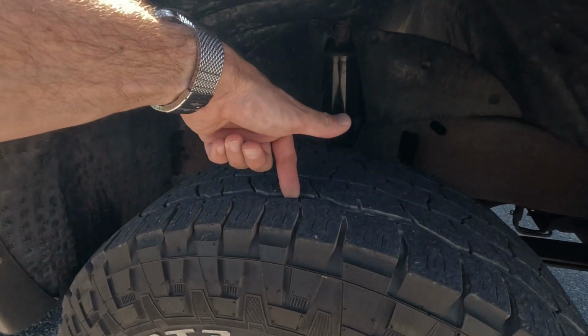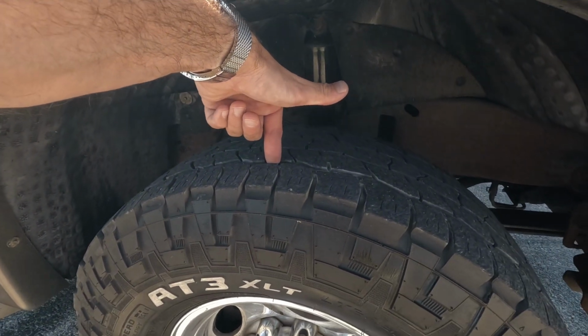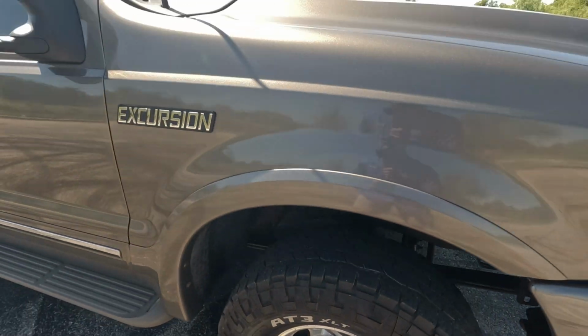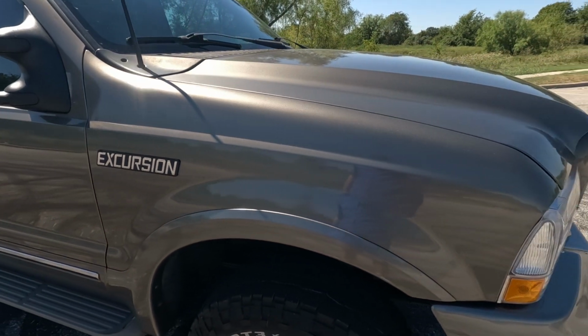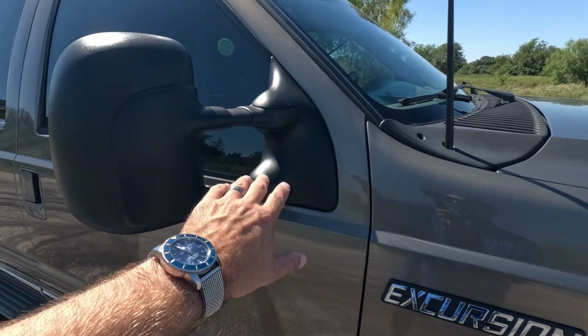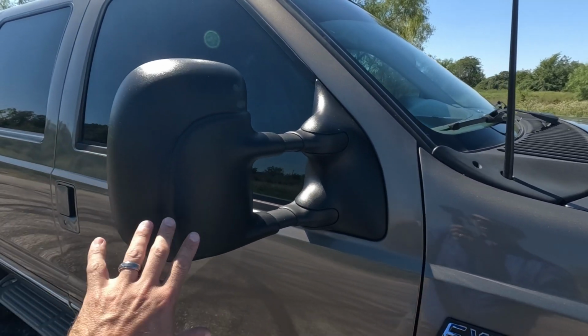Tire life is good, not great. I'd say they're on the bottom 50% of their life, but you don't have to replace them right away. I don't see any dry rot, just not great tread. Front fender, perfect. No oxidation or sun baking on the mirror.